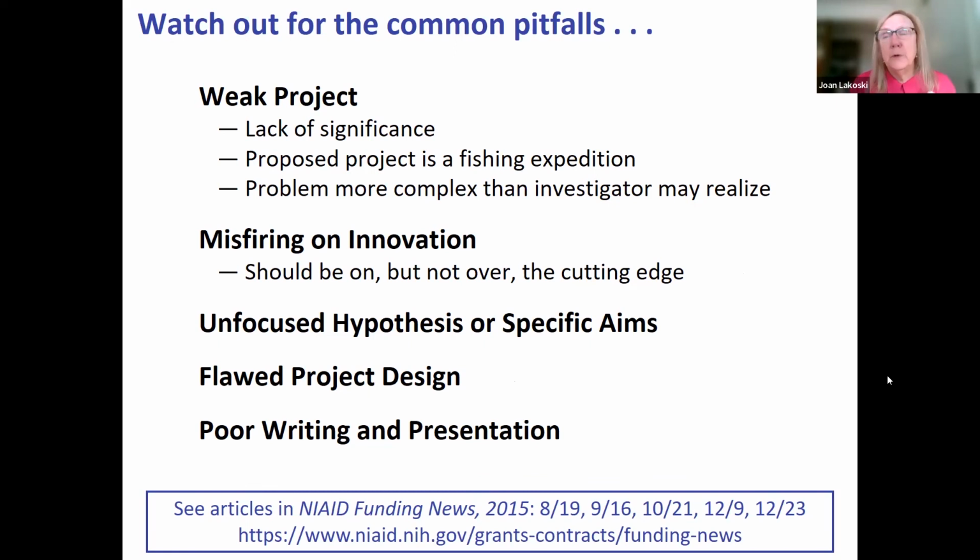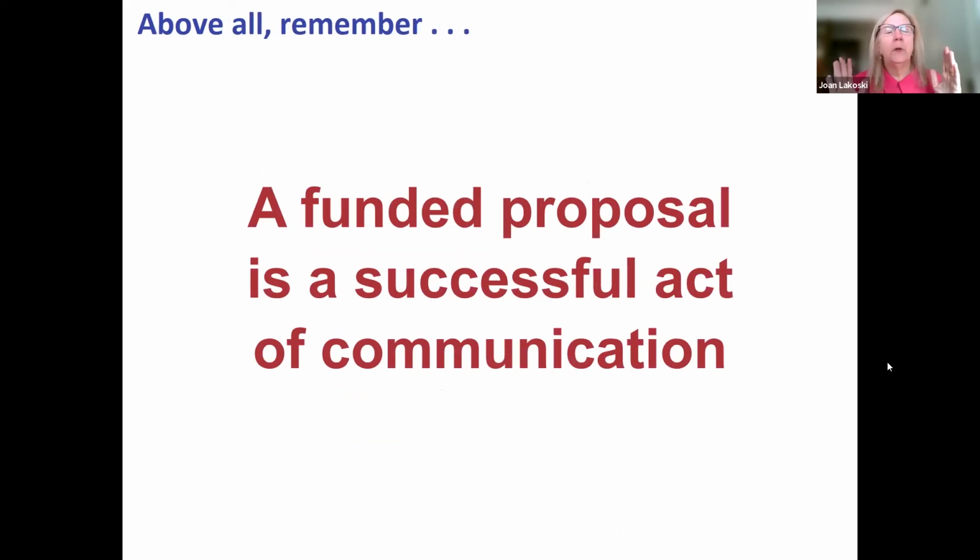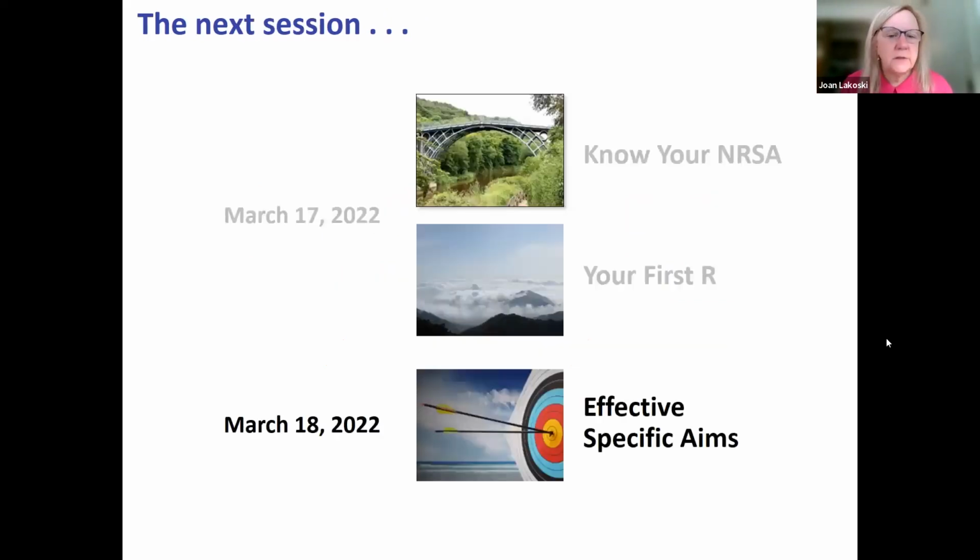So your responsibility as the PI is to make sure you work hard to communicate your ideas to a group of 3 individuals who are in turn going to share it with another 20 to 30 investigators. And that's the challenge. It's that difficult and it's that simple.